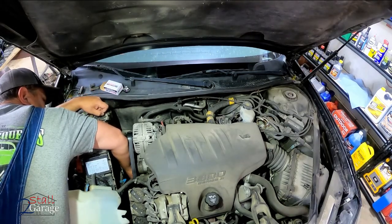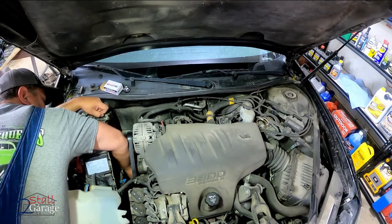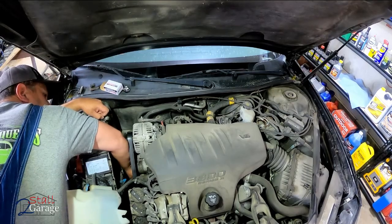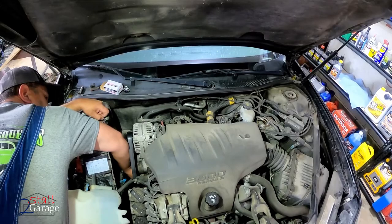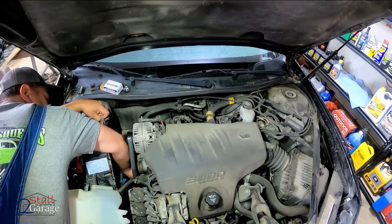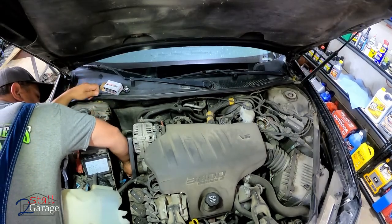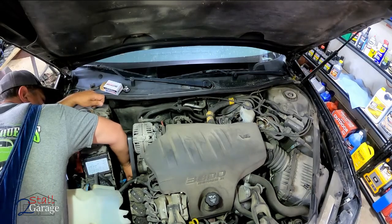Okay, I'm trying to start it. There we go, I got it started. While you're down here doing this, the wire harness or the connector kind of likes to stick right there with you. I'm going to take this and tighten it up. It's tightened up finger tight. We're going to go hand tight now.